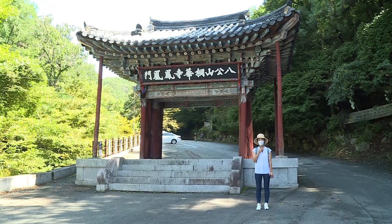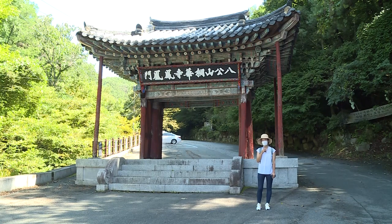Hi guys! We are going to have a tour to Donghwasa today. This is the traditional starting point. If you like to walk, you can stop your car here and you can walk along the way to Donghwasa. But if you don't have enough time or you don't like walking, you can use the rail gate of Donghwasa. It is just 100 meters from Donghwasa main temple. Okay, let's start from here.